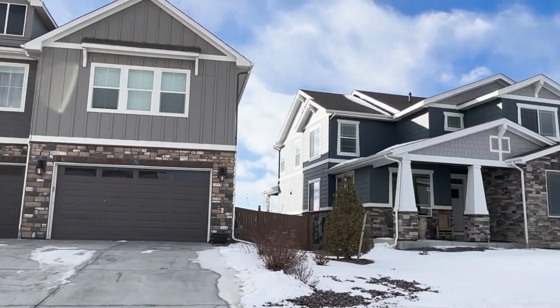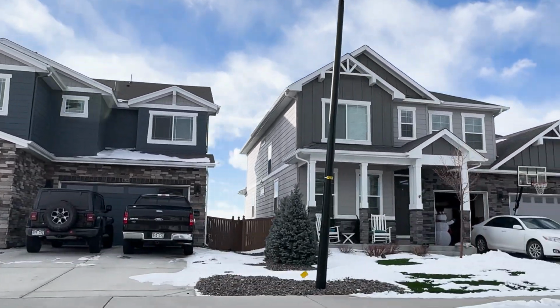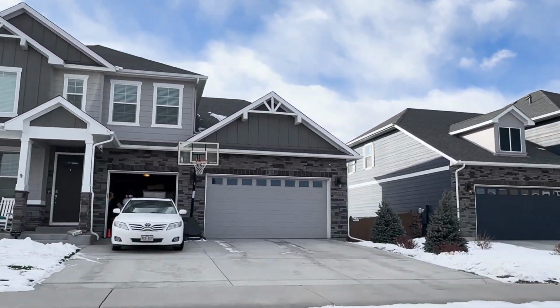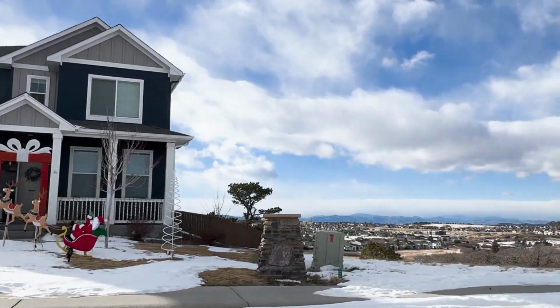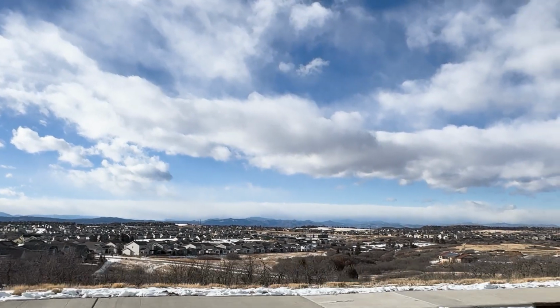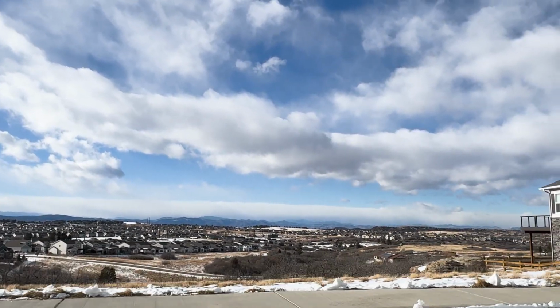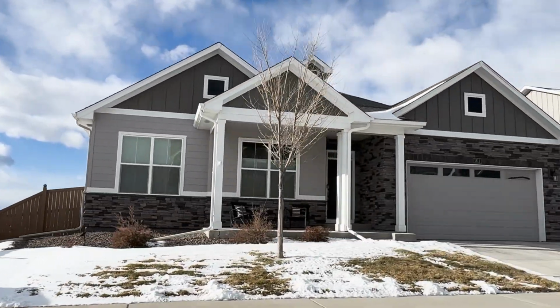Now, there is an HOA in the Terrain of about $245 per quarter, and you get nice outdoor pools, parks, trails, and a dog park, and they have all of the activities for the holidays. They have swim team, they have food trucks, music in the park, that kind of thing. There is lots of opportunity out here in the Terrain since there's so much building still left to do.